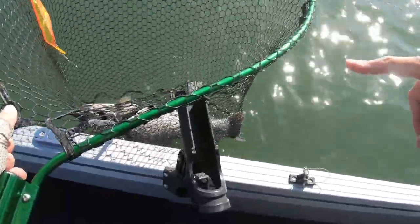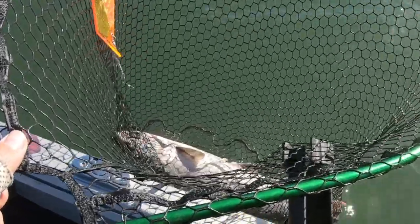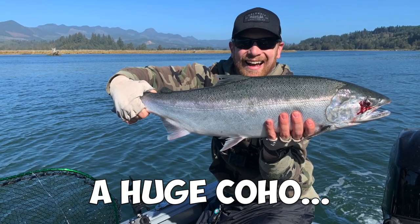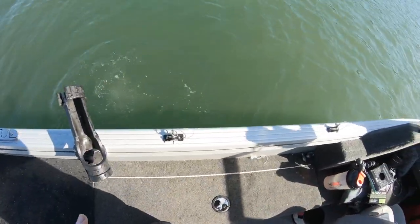That's a mouse? Nope, that's a Coho. You kidding? White gums. That's a huge fish, though. Wait, oh, what was that? Sea lion? Yeah. Okay, all right. Here we go. Back you go. There he goes.